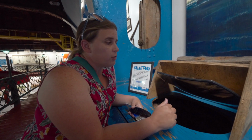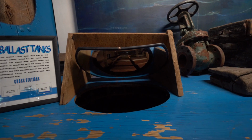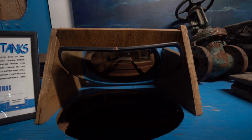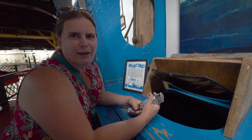Whenever these ships don't have any cargo on them, they actually fill these ballast tanks with water. It is a huge tank, but basically what this does is it helps balance the ship and give it some weight so that it's not being blown around in the wind or the waves. Other ship things. That other ship stuff.